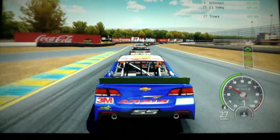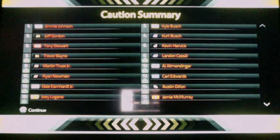I'm going to stay out yet again. Alright, Jimmy Johnson, Kyle Busch, row 1, Jimmy Johnson leading. Jeff Gordon, Kurt Busch, row 2, Tony Stewart, Kevin Harvick, row 3, row 4, Trevor Bayne and Landon Cassill, rounding out the top 10, row 5, Martin Truex Jr. and A.J. Allmendinger.